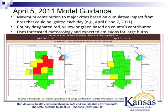This is a blown up version of the graphic that was on the slide before. The maximum contribution to major cities is based on a cumulative impact from the fires that would have been ignited each day. So in this case, April 6th and 7th of 2011. The counties were designated red, yellow, or green based on that county's contribution of smoke to downwind monitor locations. And it uses forecasted meteorology and expected emissions from large burns in those counties.